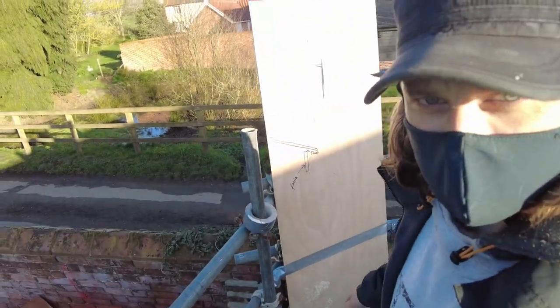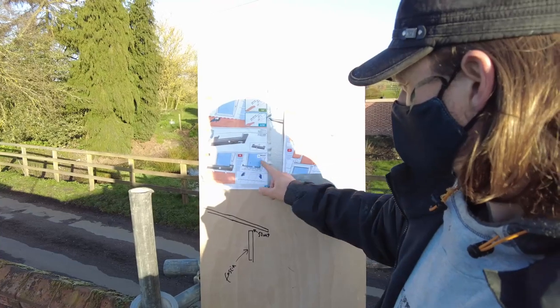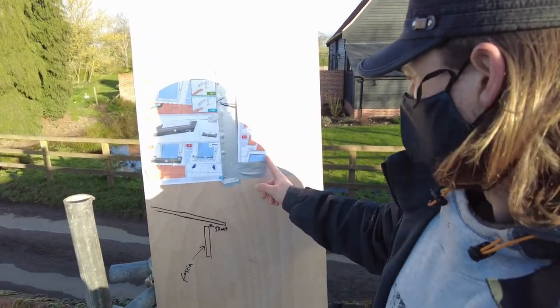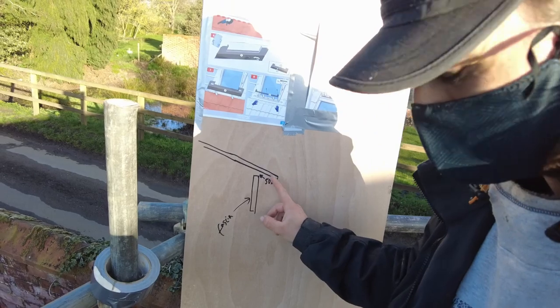I've set this up. So this tells them exactly how far they need to come off of the window. So they can't get it wrong, can they? And then I've got down here, that's how far they need to come off the fascia as well, 50 mil overhang. Here's my plan.